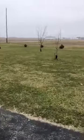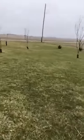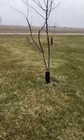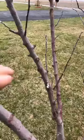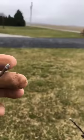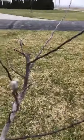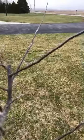Yeah, I'll show you. This is apples and cherry trees out here. So, let's see. I haven't checked them. I do have spray and stuff. I can't tell if they're coming alive yet. There's some fuzz on there. So it must have a little life coming in it. I don't know how well I can grab that there.